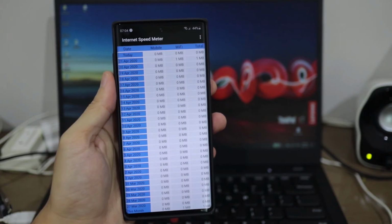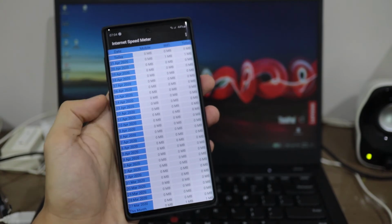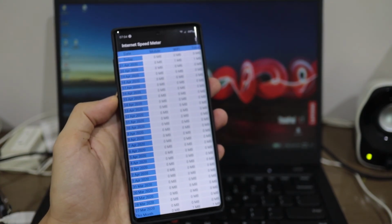So if you have this app, just exit, uninstall it. Maybe there's a problem to it.